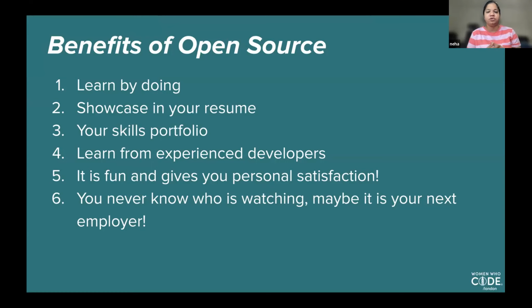You will be learning from experienced developers. So when you do open source contribution, you are not alone. There are a lot of people working in parallel with you on the same thing, and they will be giving you feedback, or you will be learning from them because you can see their work, what they are doing. So you will be learning from experienced developers, not just in your city or country, but around the world. Diverse people come together and do the contribution and you can learn from each other.